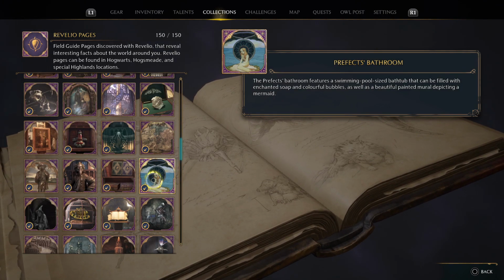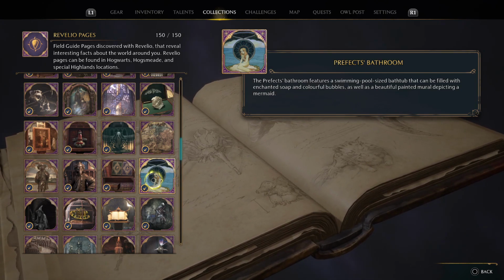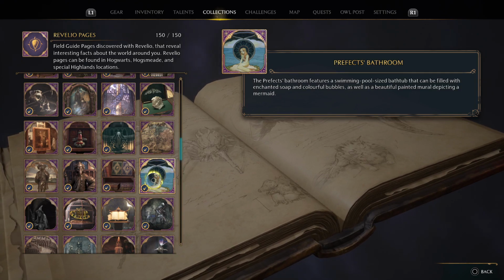Prefect's bathroom. The prefect's bathroom features a swimming pool-sized bathtub that can be filled with enchanted soap and colorful bubbles, as well as a beautiful painted mural depicting a mermaid.